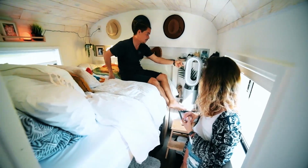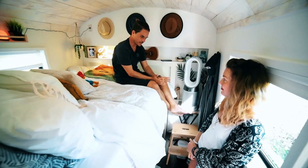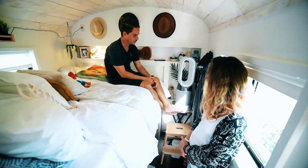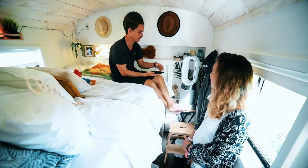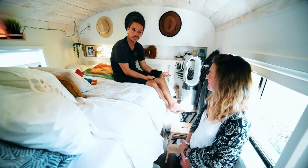And this thing's been a game changer for sure. The Dyson fan. It is Florida, but it does get a little cold some nights out of the year. So we got the one with the heat, and this thing has been amazing. It's also an air purifier, and while we're gone, you can actually monitor the air quality and the temperature of the bus from your phone, which is pretty sweet too.